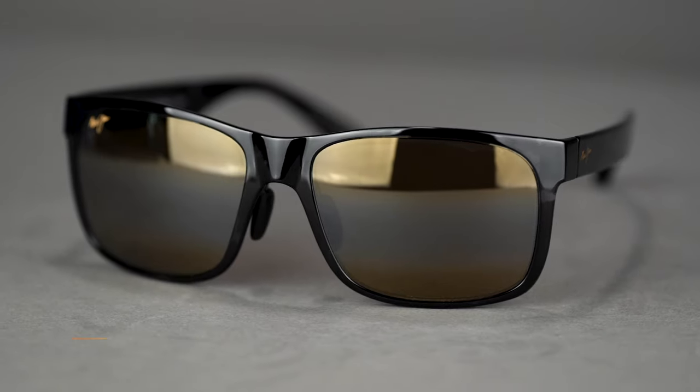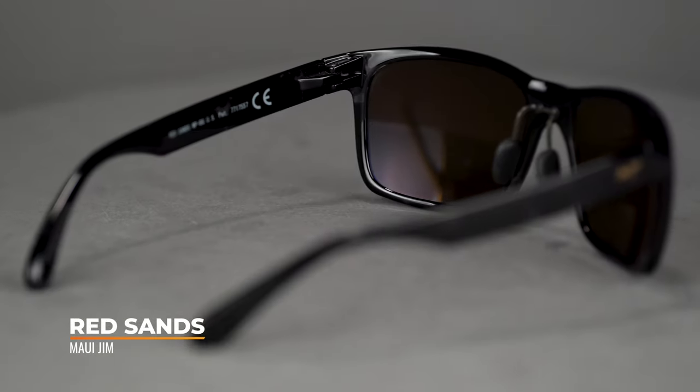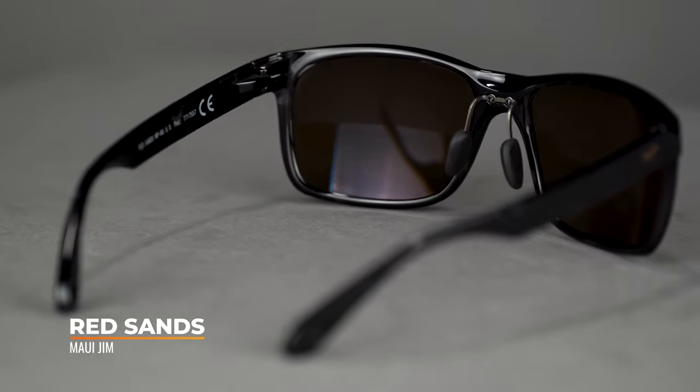Next up is my personal favorite pair. This is the Maui Jim Red Sands. They've been out for a few years. They're just, I don't know, they're amazing. I lose words, I can't even talk. They're just so comfortable. I feel like they're just so stylish. First of all, fit wise again, they're a men's large to extra large, or a women's extra large. The SFW is 138, which is kind of getting there on the big side.